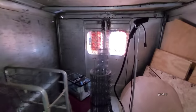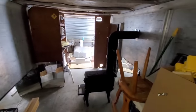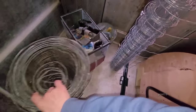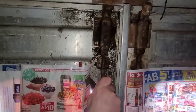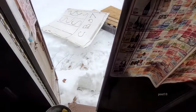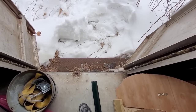Also, a lot of people were telling me that it was so dangerous that I was sleeping in the back of this truck, because if there was ever a fire, it's against the code to have the door on the other side of the stove. Well, look what I got right here, where my bed was, and where my bed will be again. I got myself an emergency exit. All you gotta do is like that. Look at that. Look at that. Simple.